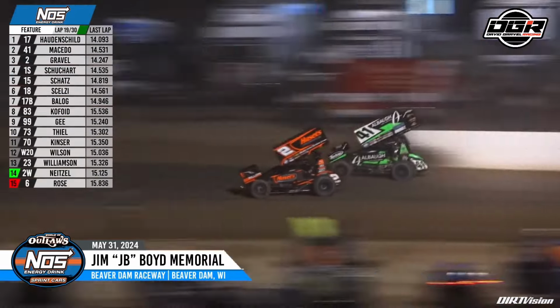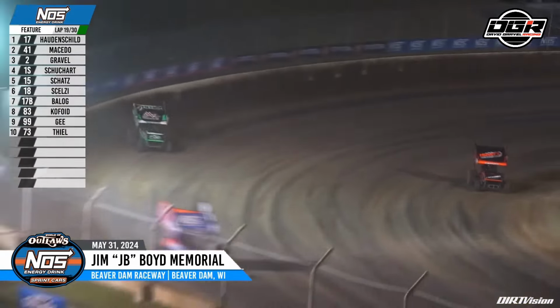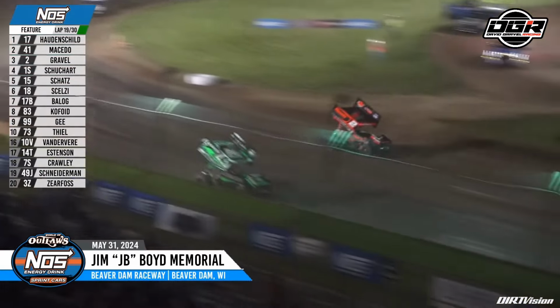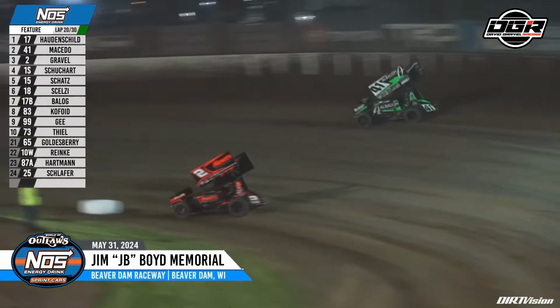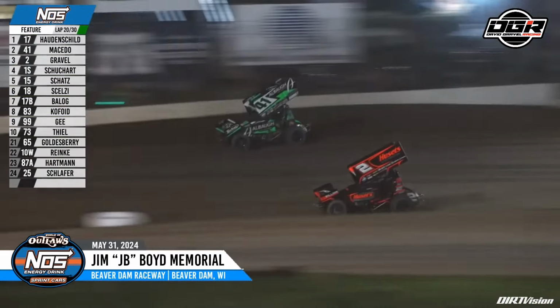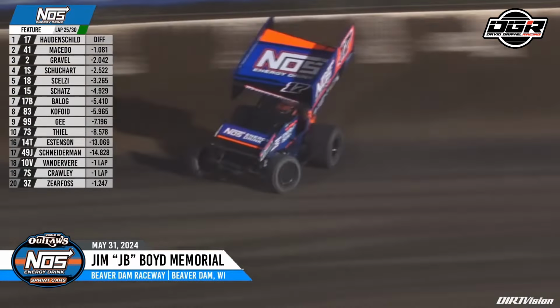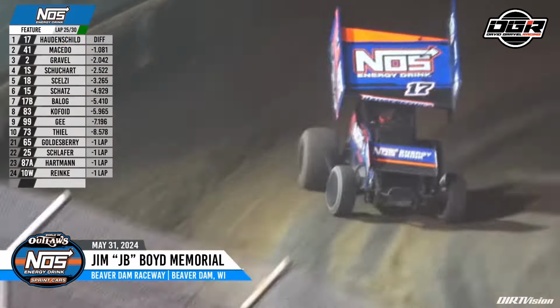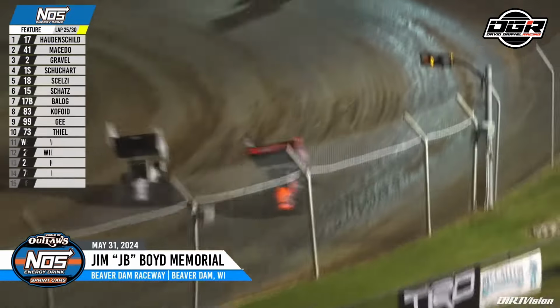David Gravel side by side with Carson Macedo racing for second. Sheldon Hudgenschild pulling away just a bit at the front of the field. Next time by, 10 laps to go. Sheldon Hudgenschild maintains his race lead. Trouble, car slowing on the front straightaway. The 3Z of Brock Zierfoss, and we go under caution.